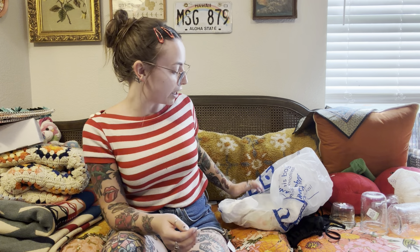Okay, next, this was the first thing I saw when I got to the bins, and when I tell you, it was like a visceral reaction. I snatched it up so fast, like I thought, there's nobody around me. The bin had already been gone through, and I grabbed it so fast, like somebody was gonna take it from me.